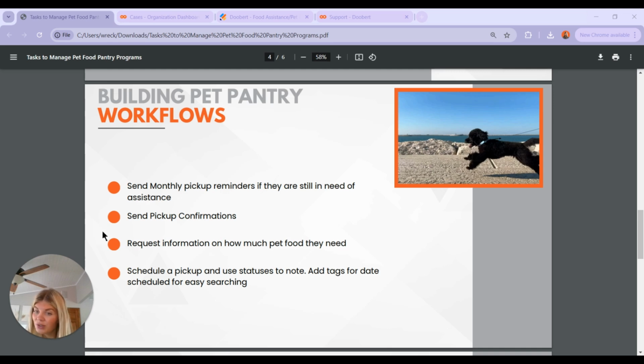We can send them out a scheduling workflow, and when they write back with the date and time that they want to use, we can put a status, for example, pickup scheduled, and then also add a case tag for the date that they are picking up. Then that day when you come in, you can just search the tag of today's date, and you'll be able to see all of the pet food pantry pickups that you have scheduled for today. So that's another really great way to use the workflows to streamline your process and get that information easily.